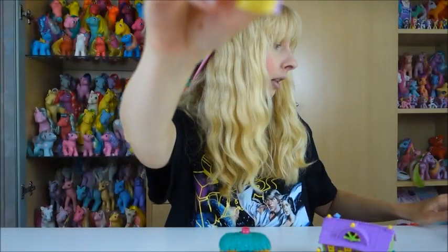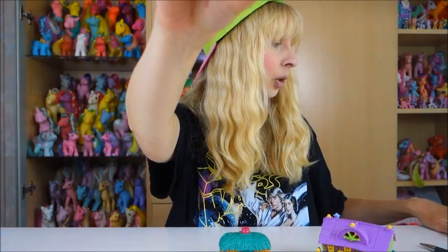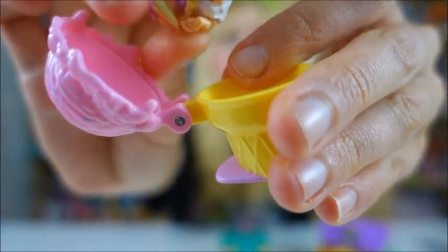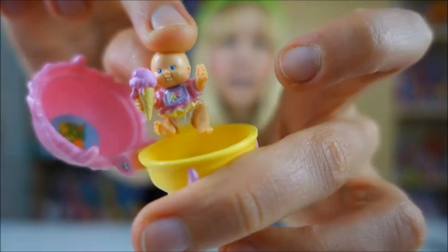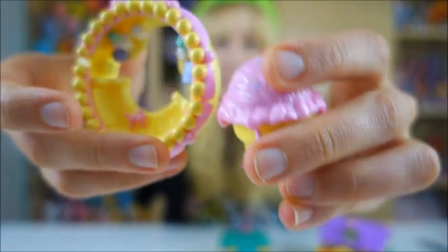It's called, let me just... It's Scoopy and her ice cream. Because this baby here has ice cream and the whole thing looks like an ice cream scoop. So, makes sense.